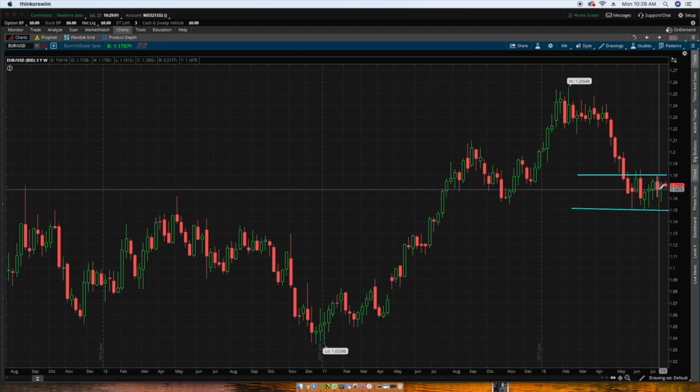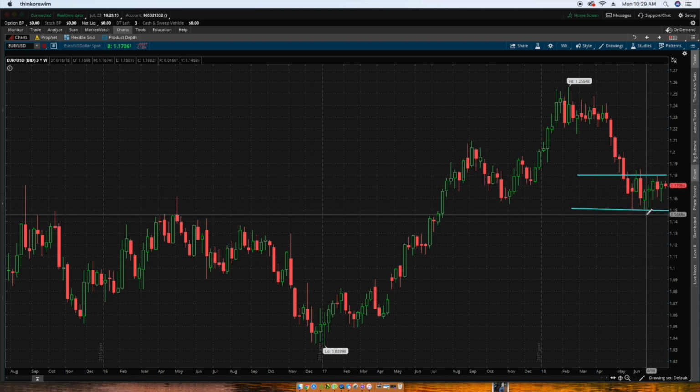All right, now what fundamental catalyst is it going to be? Is it going to be euro driven? Is it going to be US driven? Is it going to be bullish for the euro? Is it going to be bullish for the dollar? Again, right now I'm leaning towards seeing a break of the 18s before we see a break of the 15s. It's all about getting a good price inside of the consolidation.